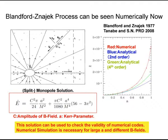Also, the Kerr parameter represents the degree of rotation. The range is from zero to unity. So unity is the maximally rotating case, and zero is the non-rotating case. So the energy extraction rate is proportional to a squared. This is the leading term. And 30 years later, I obtained the second leading term like this. This was obtained by Tanabe and me in 2008. This is an analytical expression.